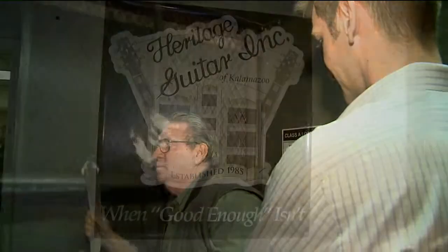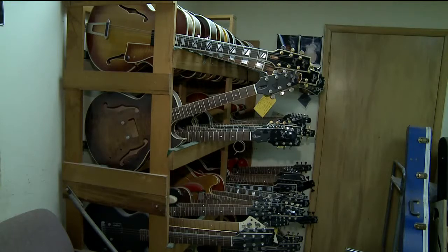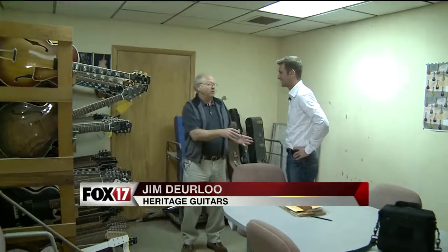And so Heritage Guitars were born back in 1985, and co-founders Marvin Lamb and Jim Derlew had something going for them: experience. I came in 1958. I think he came in 1956. Wow. And it was before he was old enough really to work.